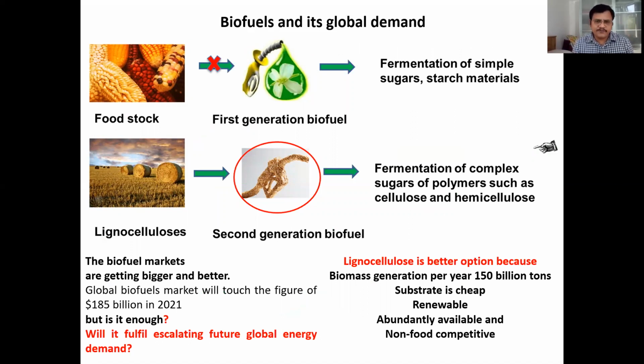We can derive biofuel from different sources based on their substrate. They are classified into different generations. The first generation of biofuel is the biofuel that we derive from food stocks. Food stocks means cereals, grains, and sweet corn, like that. The biofuel derived from food stocks we call first generation biofuel, where we ferment simple sugars like starch into the biofuel.